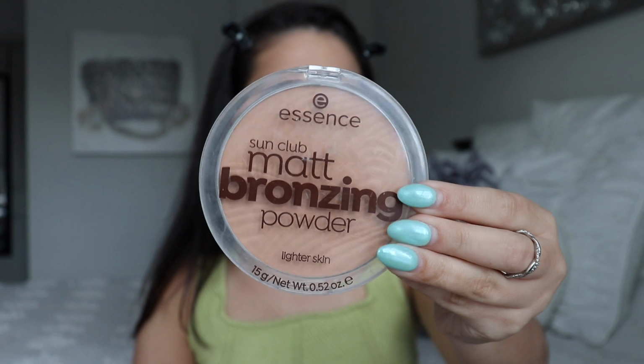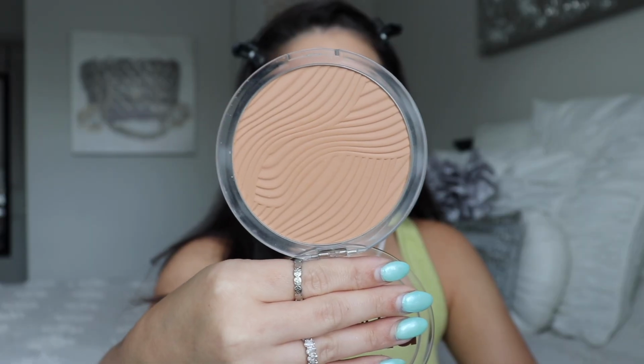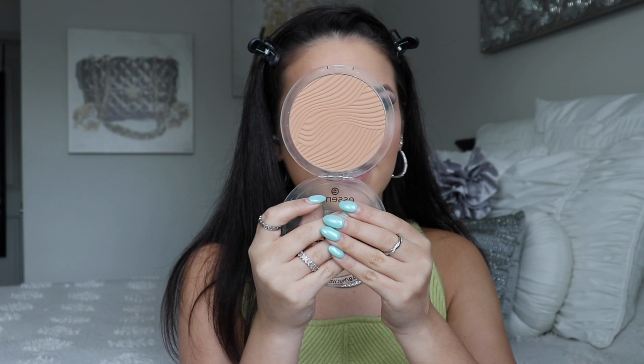I don't know why. This is the Essence Sun Club Matte Bronzing Powder. This is a super affordable powder bronzer that's actually incredible. It blends out so easily. And did I forget to mention that it's literally huge? I mean, do you see this compared to my face? It's so big. The good news is that this is affordable, it works well, and it's going to last you forever because you get so much product in here.